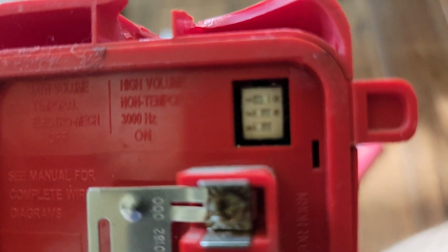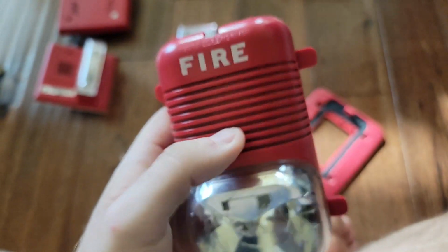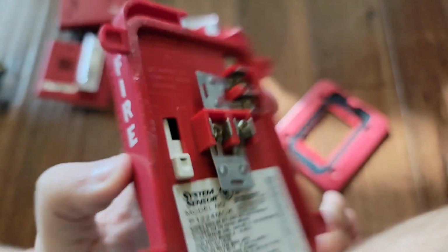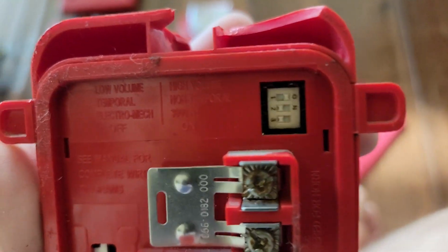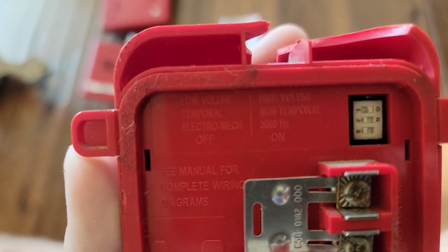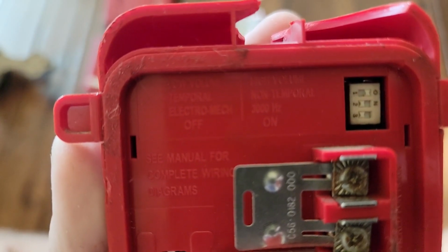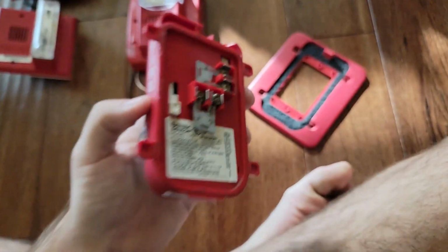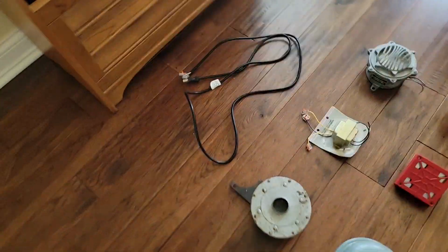The horn settings, between the horn and what is it? 1,000, 1050, 3,000. I forget the exact number, but oh, it's right here. That shows all the options. Yeah, low volume, high volume, temporal, non-temporal, electromechanical, and 3000 hertz, off and on. All right, let's see if I get that. Okay, there we go. And lastly, this is just the cord I use to power the AC horns.